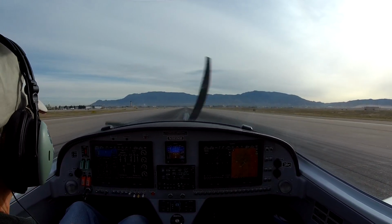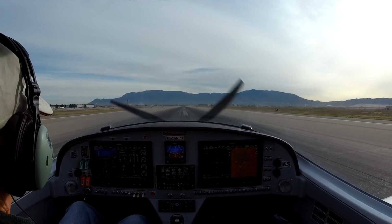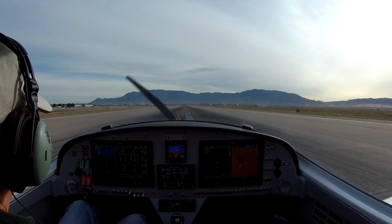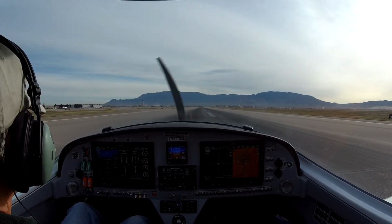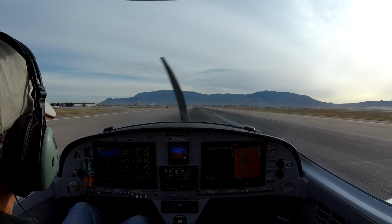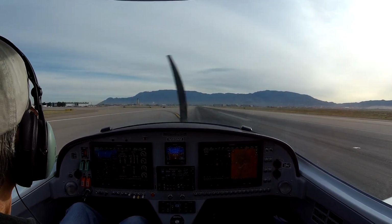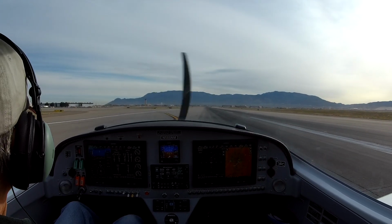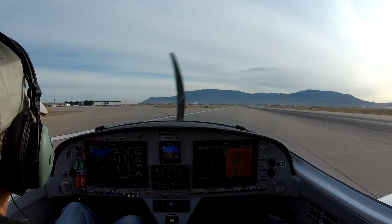Albuquerque ground, Bristell 585 November Mike, getting off of 3 on Fox 1, taxi to T hangars. 5 November Mike, Albuquerque ground, taxi to parking via Foxtrot. Taxi to parking via Fox 5, November Mike. Ground, Skywest 225 X-ray clearing the runway, gate Bravo 1. Skywest 225 X-ray, Albuquerque ground, taxi to parking via Alpha. Park via Alpha, Skywest 225 X-ray.